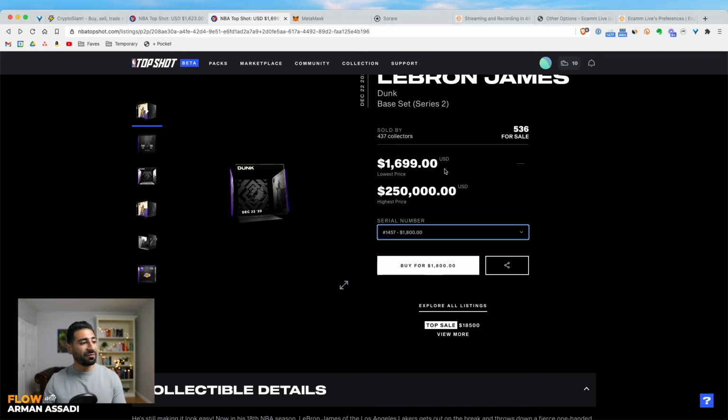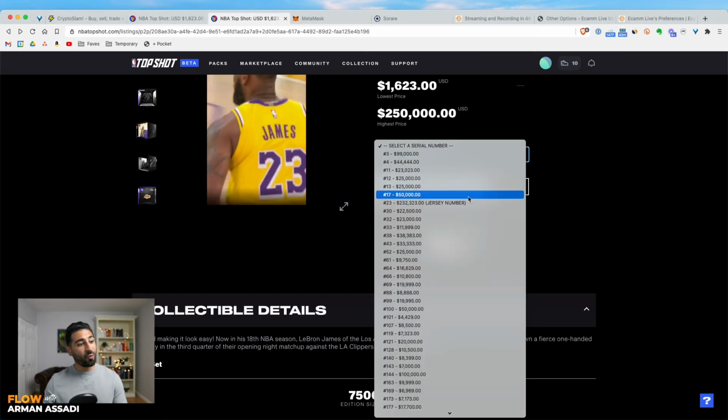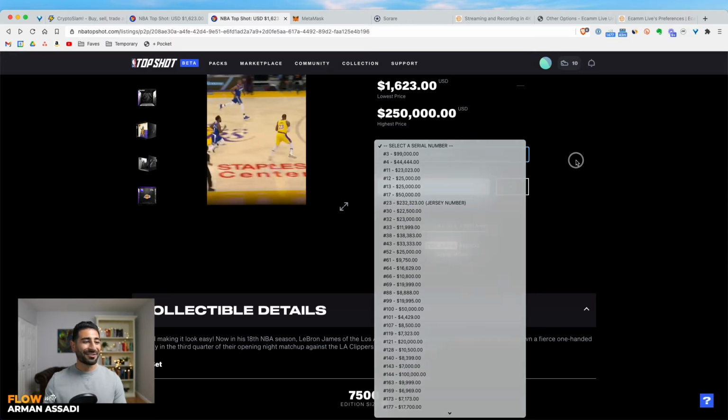Now I'm quickly going to just refresh this screen to make sure that is still the one I want. Okay, so yes, that is still the one I want. Oh yeah, and one other thing that makes a card super valuable, this is so silly, is when the serial number matches the jersey number. So as you can see, this LeBron is going for $232,000.